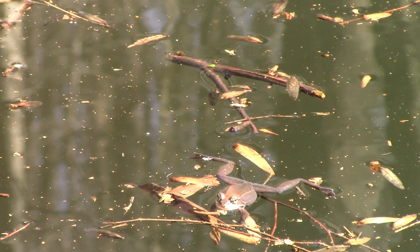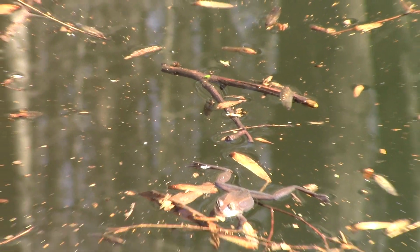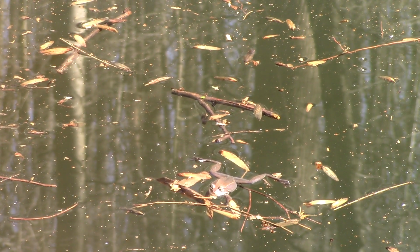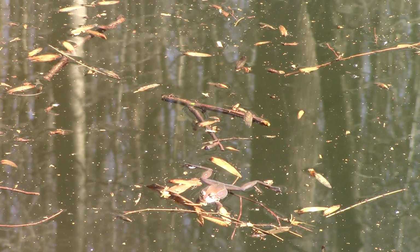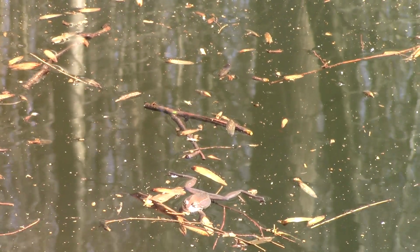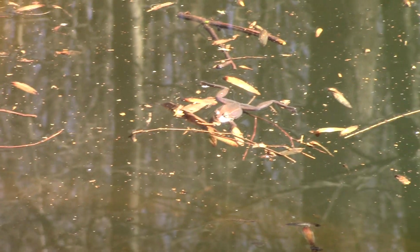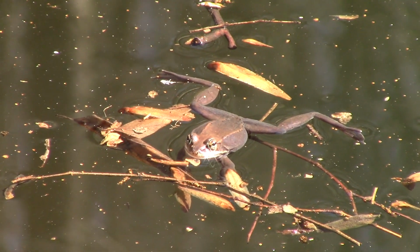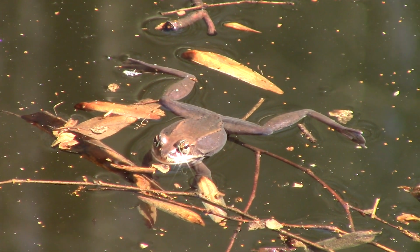And so early on in the year they migrate to these temporary, mostly pools. Probably don't have fish in them because the fish would eat the eggs and whatnot, and do their thing. Let's see, can we get a closer look at this guy or girl? So one thing about most ranids, and this is how you can tell, you see the light stripes going behind the eye back towards his legs?